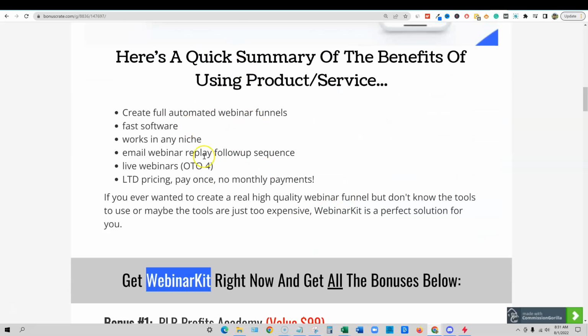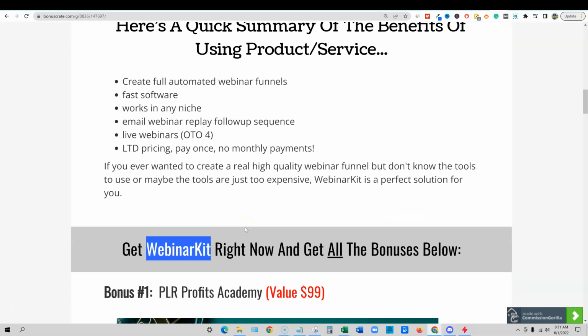You can read through some of the benefits right here as well. The cool thing is that this is a lifetime deal pricing, pay once, no monthly fees. I love that. I strongly recommend getting the one-time offer number 1, and the other ones are not really necessary, but number 1 for the video hosting and stuff like that would be worth it, but it's not necessary. You're going to get a lot for just the front end product, and it's at $67.